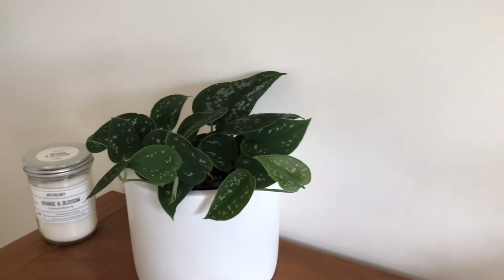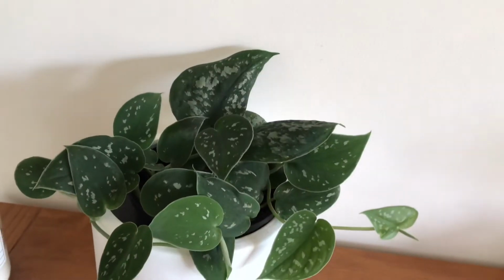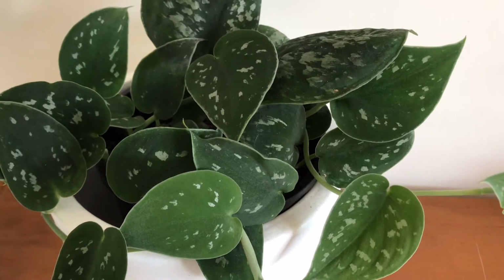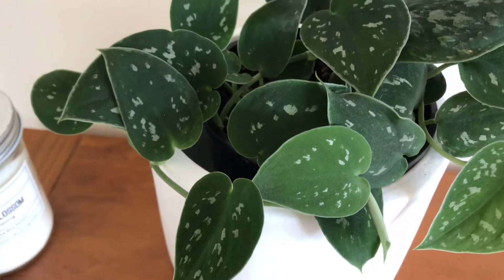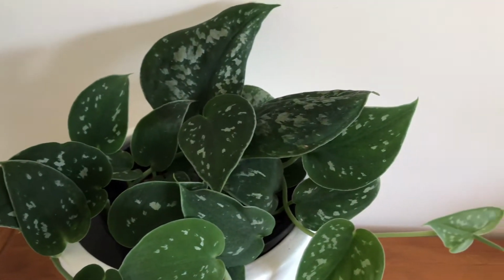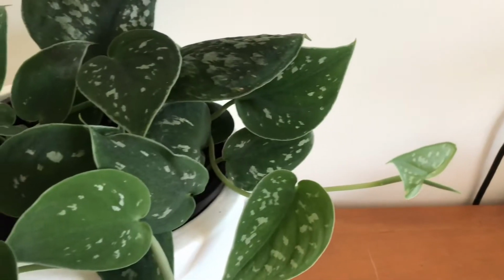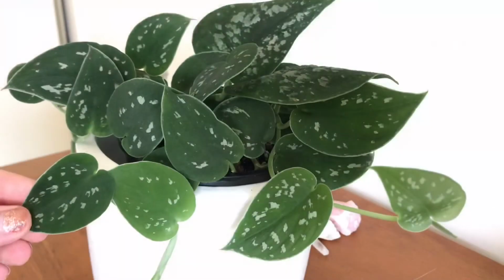This one here is a Scindapsus pictus pothos. I have quite a few potted up in this grow pot. I have the larger leaf, like silver satin, and the smaller leaf kind, and it absolutely grows like a dream. If you do want more of the silver, it's best to pop it closer to the window, but it is low light tolerant, and you don't need to water it very much.